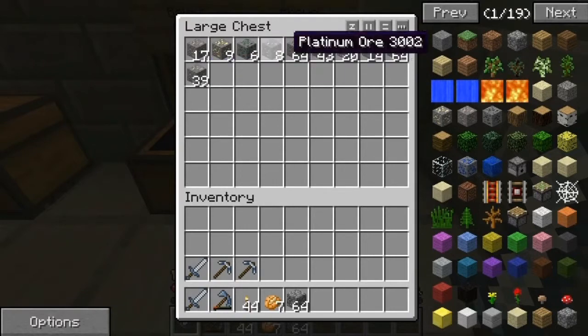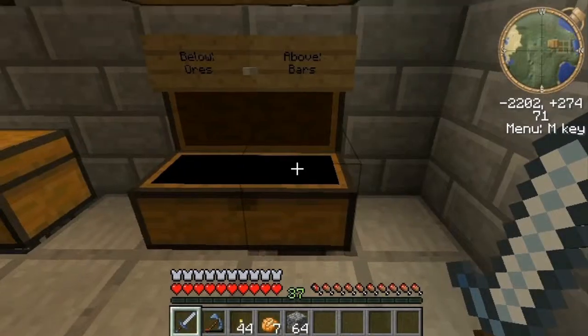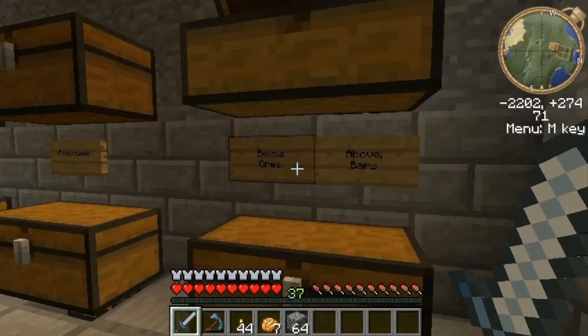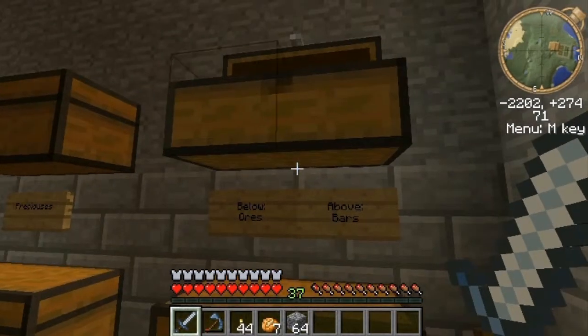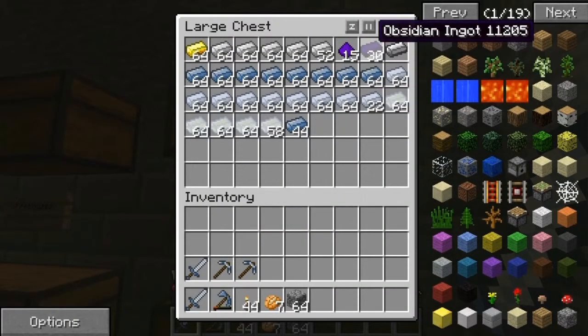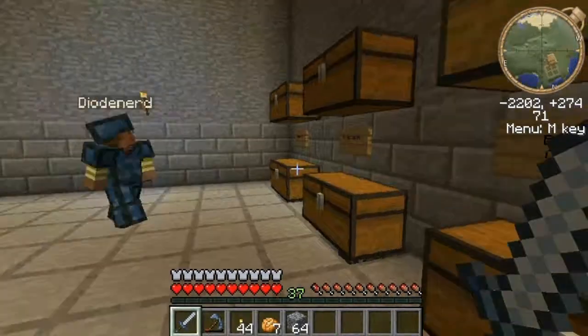We got a lot of uranium, but this chest was basically full of ore. Oh god, we got obsidian ingots and all sorts of interesting materials. Yeah. I've basically been smelting everything like crazy.